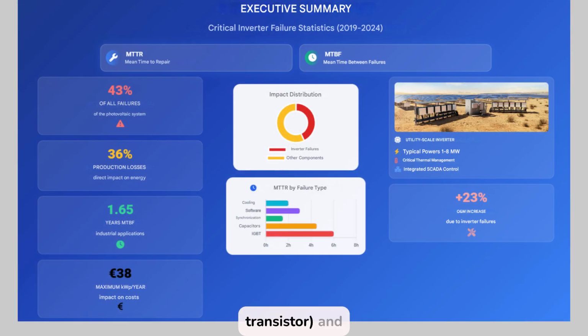IGBT, power transistor, and capacitor failures are the most complex and time-consuming to repair, requiring between 6 and 8 hours of intervention, in addition to critical spare parts that are not always in stock. In contrast, software-related or cooling system failures typically have shorter response times, less than 3 hours, but occur more frequently and can trigger a further chain of errors if not corrected in a timely manner.